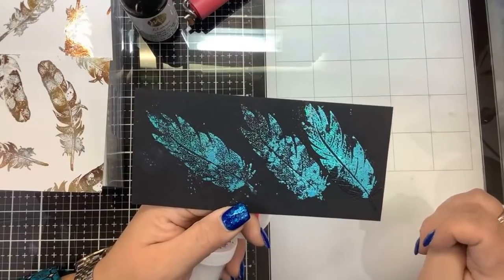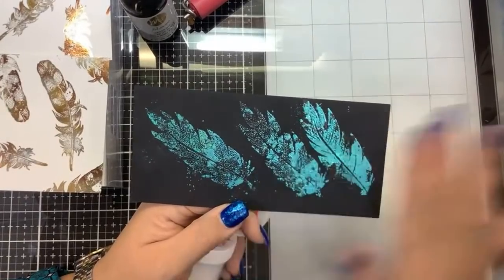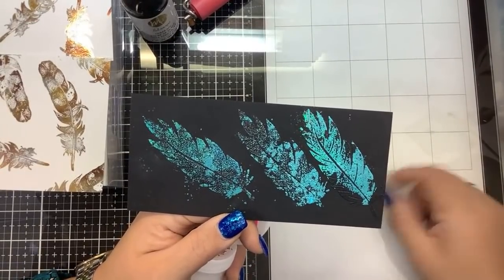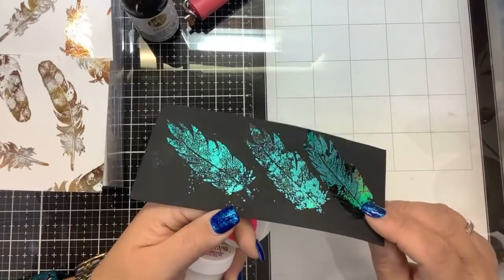Yes, I have even tried the one that is called foiling embossing powder. And it is no different than what you see here. So don't buy it. It's really just not worth it. Just buy the super fine, clear embossing powder if you want to try this out.